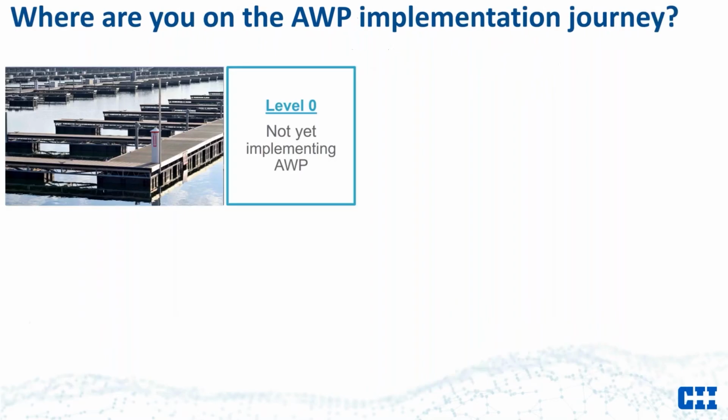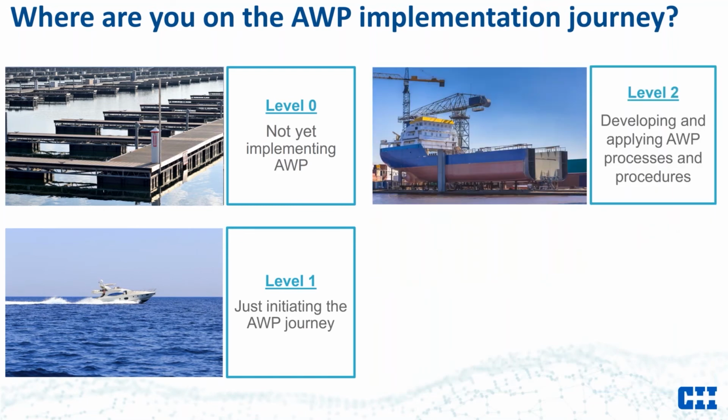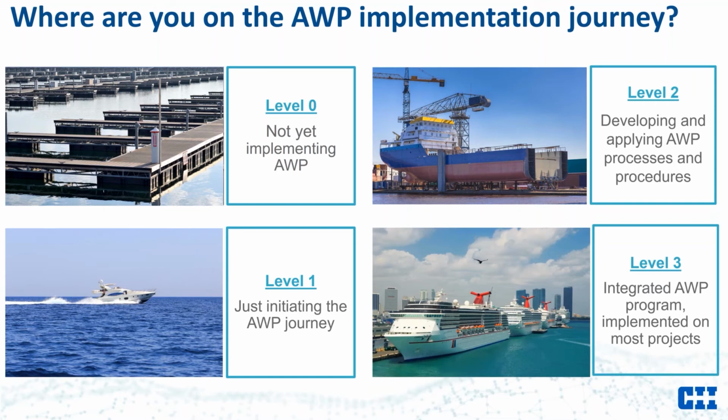So where is your company today on the AWP implementation journey? We've generally described 4 levels here, and we would like for you to consider which of these best describes your company's current level. Level 0, not yet implementing AWP. Level 1, just initiating the AWP journey. Level 2, developing and applying AWP processes and procedures. And level 3, you have an integrated AWP program implemented on most projects.